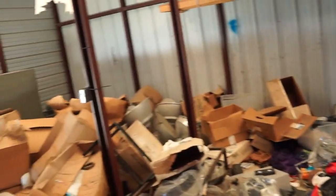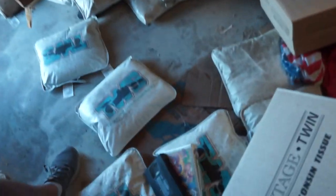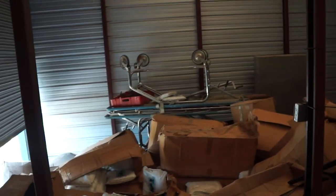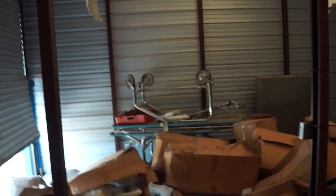It's a gurney. Yeah, I know. What? Dude, this is just a room full of junk. But a whole bunch of these pillows, which is awesome. I don't think we're gonna take it, but the gurney's pretty cool. Hopefully it was never used. We may never know though.